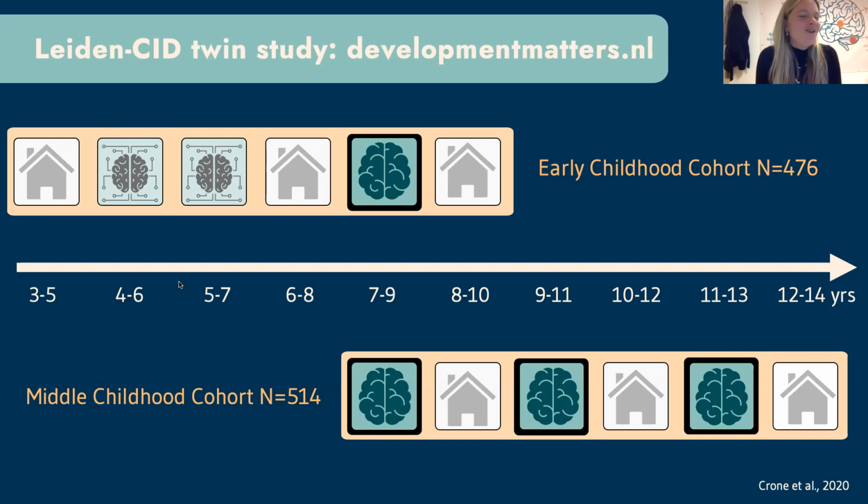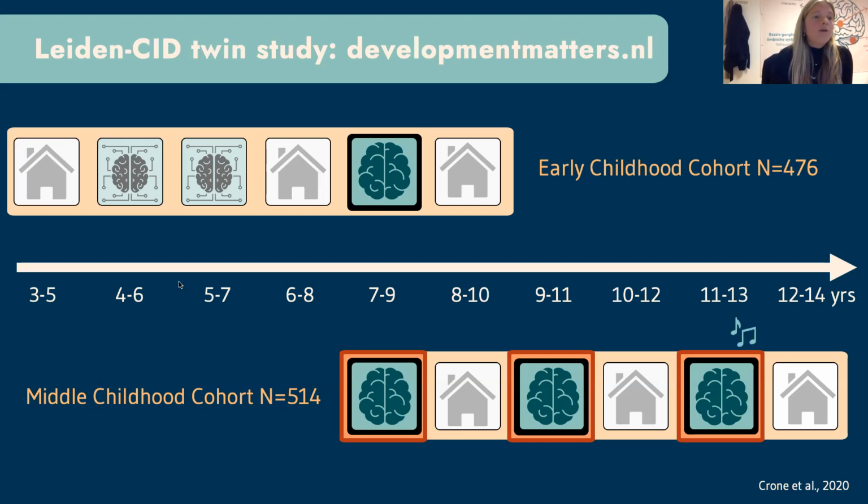And just to give you a short introduction of how we can measure this using our longitudinal twin design: I am part of the Leiden SIT twin study, which includes two large longitudinal cohorts. One is the early childhood cohort, which included children from 3 till 10 years old. And the present study includes data of the middle childhood cohort, so I'm focusing only on the lower side of this slide. We used these three MRI assessments, and on the third MRI assessment, on the fifth wave, we also included a sensorimotor synchronization task. So now you know how the design looks in our study.